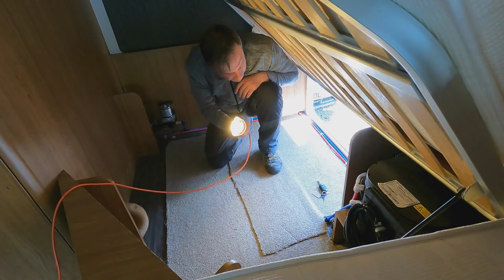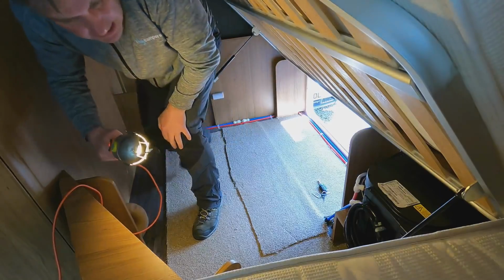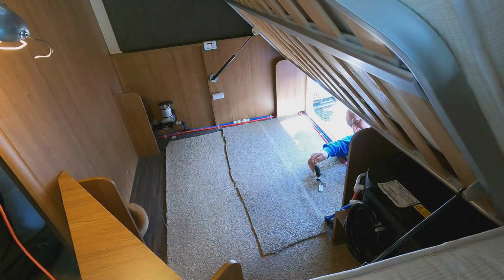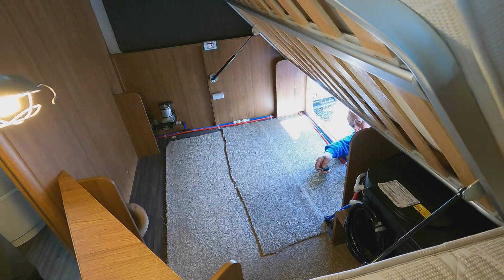Pump's looking good, Kev. Water's going in. Oh, we've got a problem. What's that? You'll have to shower and sink on the top. I left the shower and sink.